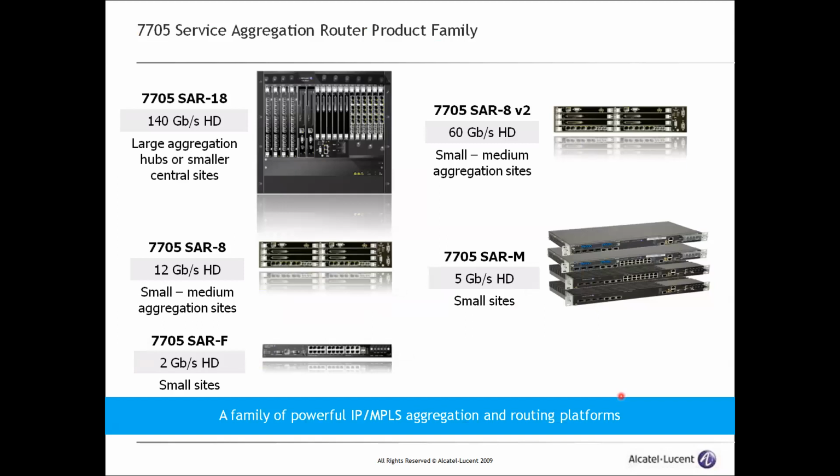All right, so now comes the 7705 aggregation router. The benefit of using this is you can have SDN based and T1 kinds of interfaces available on this kind of device, and you can use it in an aggregation network, a family of powerful IP MPLS aggregation and routing platforms. So this is a combo of telecom domain network catering devices and advanced new generation gigabit Ethernet supporting, or 100 gigabit and 40 gigabit supporting port availability. So you can have the best of both worlds. Next, the capacity is 140 GB for SR18, for a large aggregation hub or a small central site. You can use both in a large aggregation hub or a smaller central site.